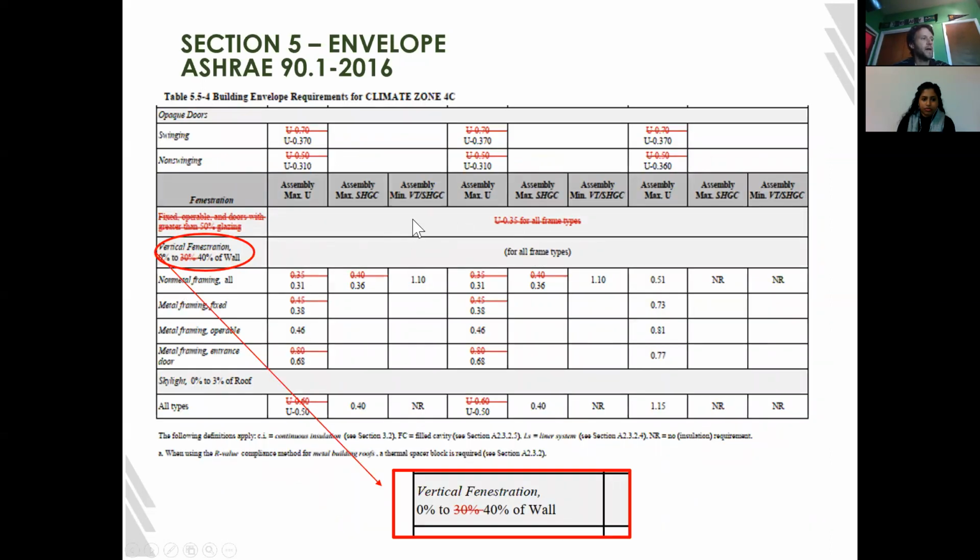So one big change: Oregon has had a 30% maximum window to wall ratio as part of the prescriptive requirements in the past. ASHRAE looks at a 40% window to wall ratio as the maximum prescriptive requirement. Where that comes into play is, if you want to exceed that amount, you'd have to look toward a performance pathway and try to make up any excess energy efficiency from having more windows and glazing somewhere else in the building. So now there's a little bit more of an increased buffer in terms of what you can have for your glazing percentages if you're following the prescriptive pathway. That's probably one of the bigger changes. It's a pretty small component of the overall table, but potentially pretty meaningful for your building design.